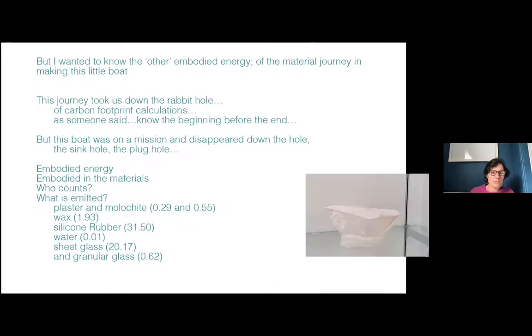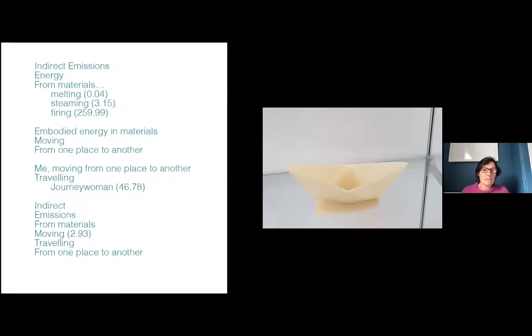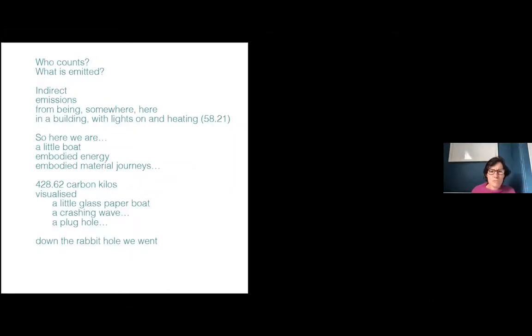Embodied energies, the embodied energy in the material. Who counts what is emitted? Plaster and malachite, wax, silicon rubber, water, sheet glass and granular glass. The indirect emissions of energy from materials in melting, steaming and firing. Embodied energy in materials moving from one place to another. Me moving from one place to another. Travelling, journey woman. Indirect emissions from materials moving, travelling from one place to another. Who counts? What is emitted? Indirect emissions from being somewhere here in a building with lights on and heating.